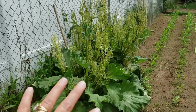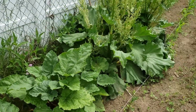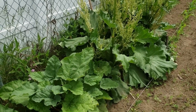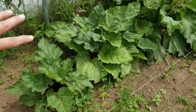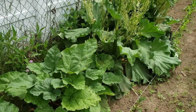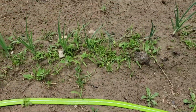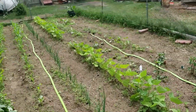And then my rhubarb is out of control. I need to harvest some of it right now. What I usually do is I'll harvest it, clean it, chop it up, and freeze it for when I do need it. But yeah, the 4 plants from when I first started have just grown a ton. My cabbage is coming up. I have a full row of onions here, all the way down. Those are coming up.